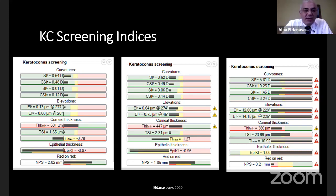This might be a case of keratoconus, but at the end of the day, the diagnosis is the clinical diagnosis and the physician is in charge of this. So we have a set of keratoconus indices that are very helpful and that keep improving day after day. In my practice, I always look at them when selecting my cases for refractive surgery.